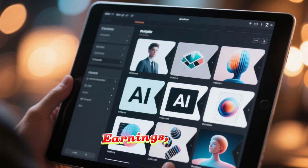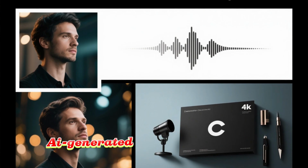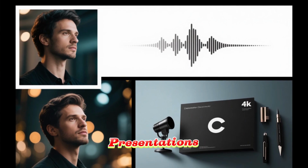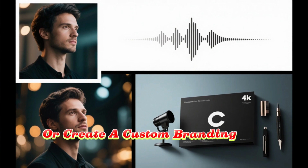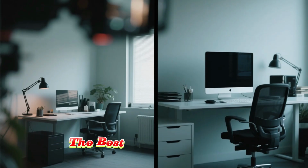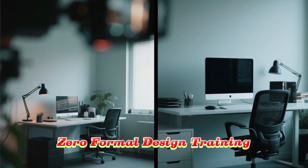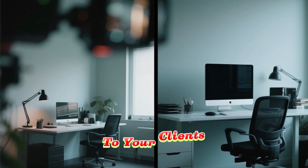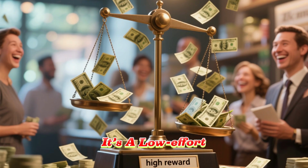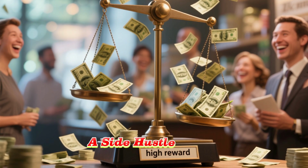To really boost your earnings, offer premium add-ons. You could provide AI-generated voiceovers for the presentations using a tool like 11 Labs, or create a custom branding kit with Canva. The best part is that this side hustle requires zero formal design training, but the results you deliver will look incredibly professional to your clients. It's a low-effort, high-reward service that's perfect for anyone looking to start a side hustle today.